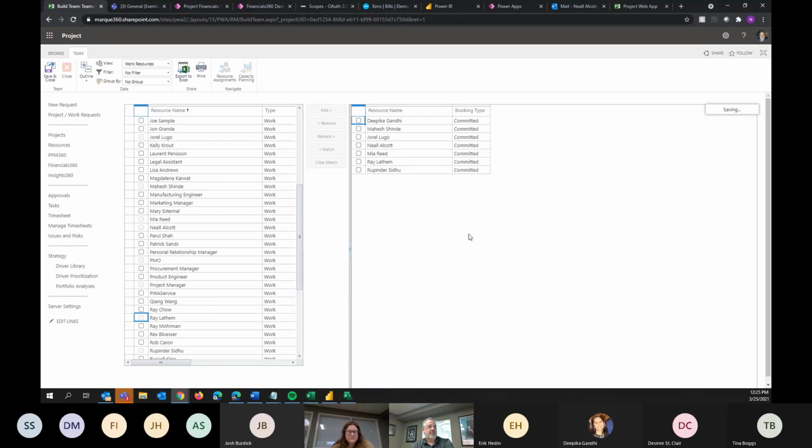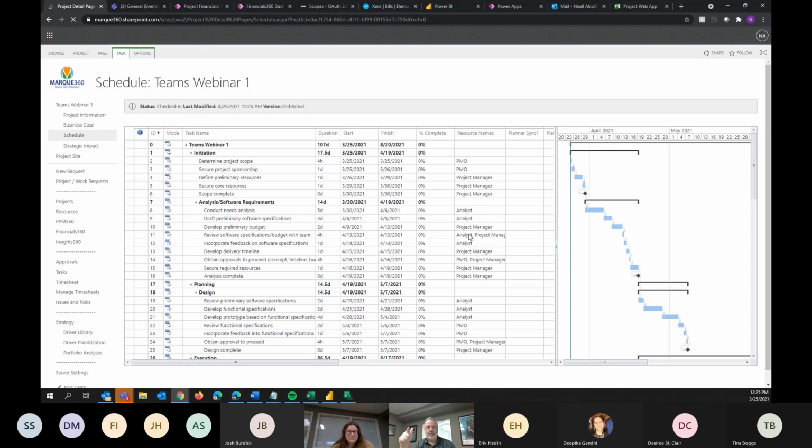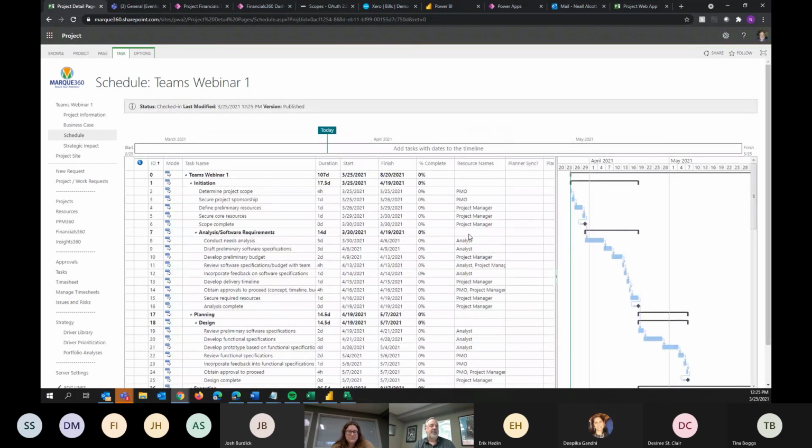And when I save and close this, it's going to take us back to the project schedule. Now, part of this particular template is we're also creating a Microsoft team with a planner plan attached to it. Now, for the planner interaction, what I want to do is push some of these tasks over there automatically to become tasks in Planner. So when Erin was doing her demo, you saw that she manually created different tasks.